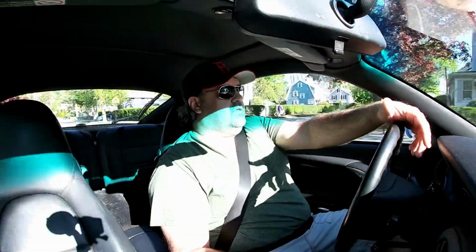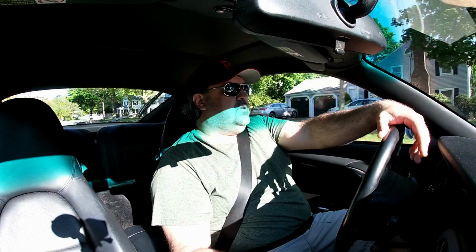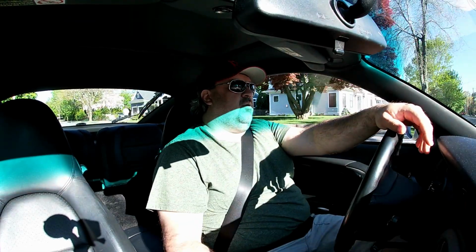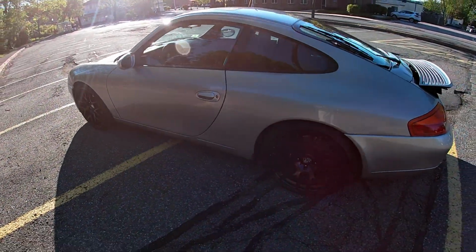After doing some research, everyone has got an opinion on which oil they want to use, and I found that the Motul seems to have the least amount of people saying that it didn't work for them, as opposed to the Porsche one or someone using Mobil 1. Currently in this car I have Mobil 1 in here right now, and I'm not too thrilled with it. So I definitely want to change that.